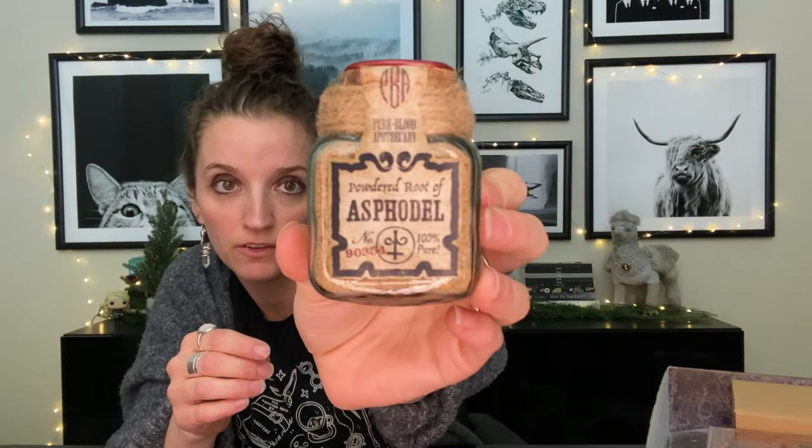So, and then we have a seal on the top that says Pure Blood Apothecary. I really like the seal. Here is the seal on the top. Lots of detail there. And then the front, and the back says powdered root, same thing, crushed and hand ground with a brass mortar and pestle. I really like that the backside is represented, because I feel like sometimes things get neglected when you're looking at every side of it.